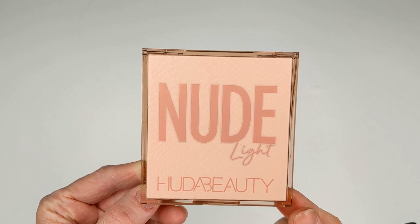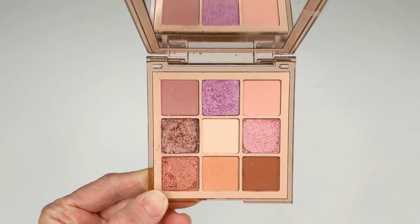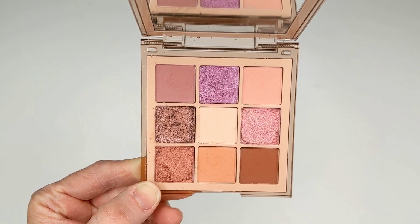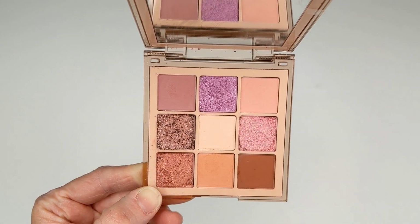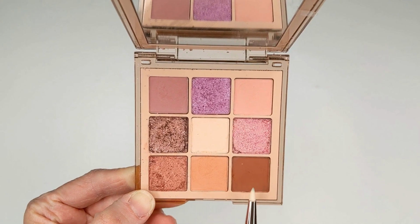Another absolutely stunning palette, and one of my favorites, is the Nude Light Obsessions palette from Huda Beauty. This one I love because every single color in here I can use. I love this lavender transition shade. It goes well with all of the different lid shades. You also have this peachy one, which I use quite often, and then this brown.